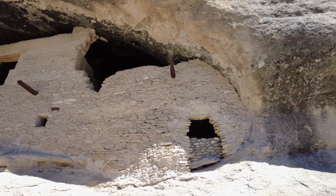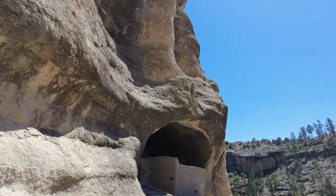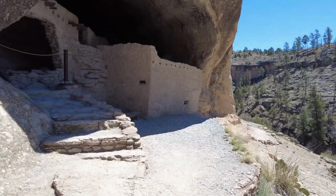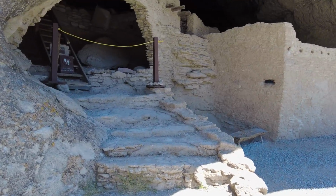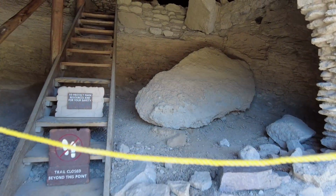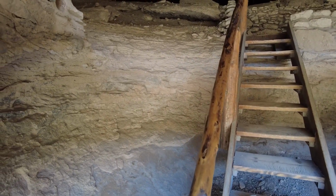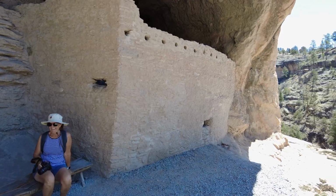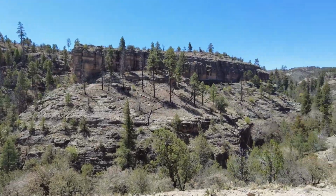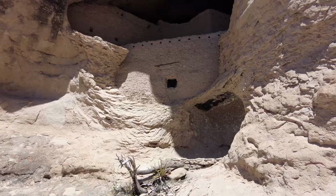Once you get to the top, you're right next to these old cliff dwellings. It's really interesting to see this old ancient history is still pretty well intact. With the dwellings being high up, you have great views of the canyon that we came up. Pretty cool.